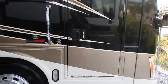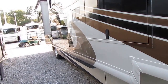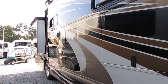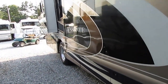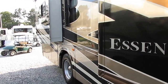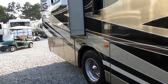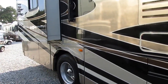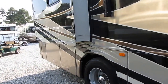I'm offering it to you for $43,000 under NADA average retail with no added options. This motorhome in 2009 stickered for $263,000. January of last year, and I'm going to show you the bill of sale where the previous owners bought it, that traded it in to the dealer that I got it from, paid $177,000 for this motorhome a little over a year and a half ago.